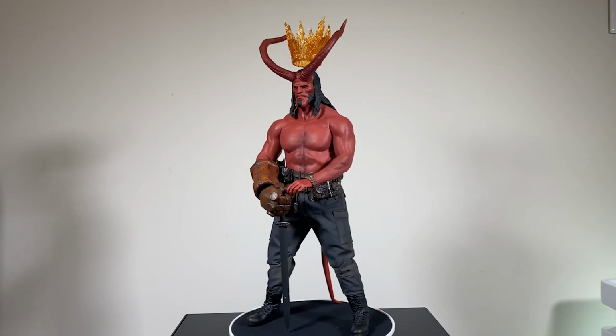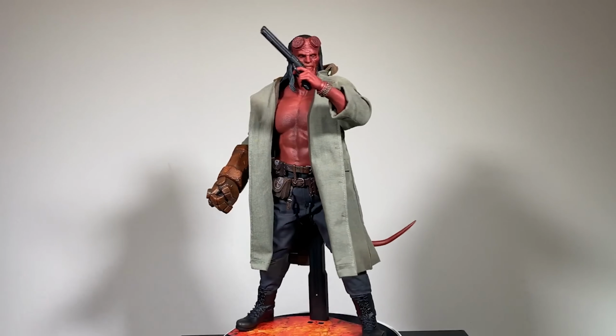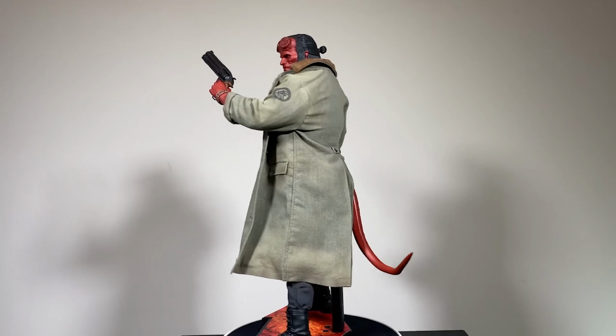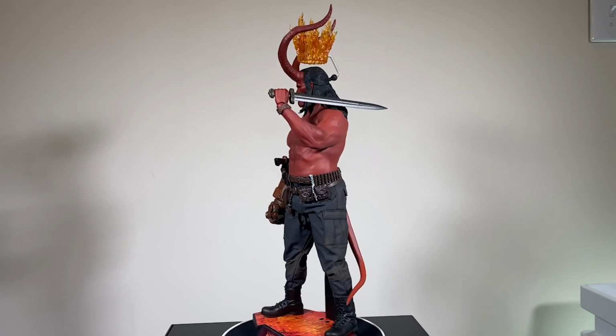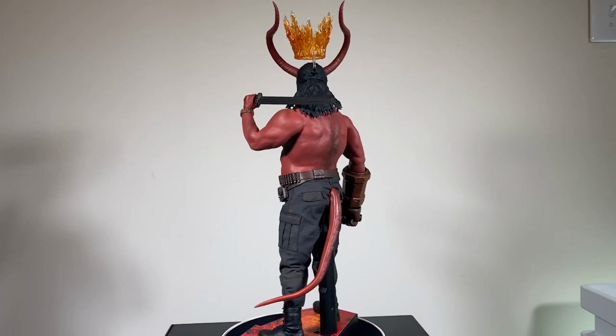All the accessories, it harkens back to what Hot Toys used to be back in the day when they just threw everything in the damn box. They did this with this figure. You got belts, you got guns, you got fire effects, you got swords, you got hands, you got different hands for the big whomping hand that he has. You have extra horns and tusks, which make him look like a devil, because that's what he is. He's the devil. But you got that posable tail as well.